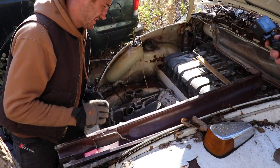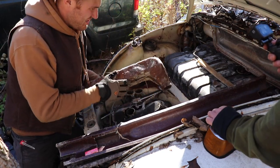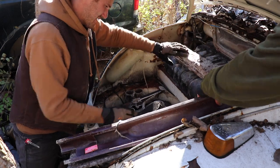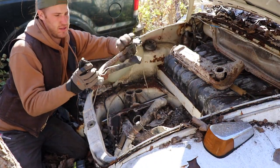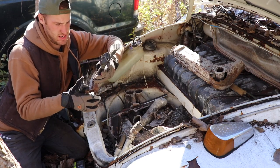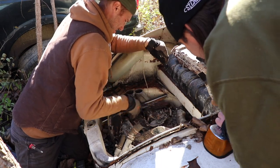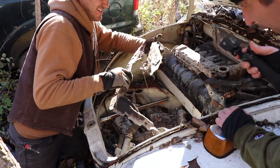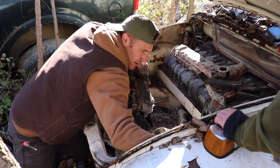You got a body tag? See, there's a body tag in there. Pull all that crap out of there. This is junk. Look at that, full pedal assembly. You got a body tag. Always check this stuff after you buy the car. Alpine white, yeah.